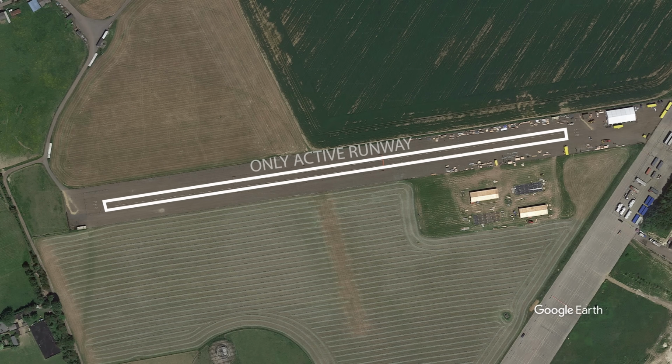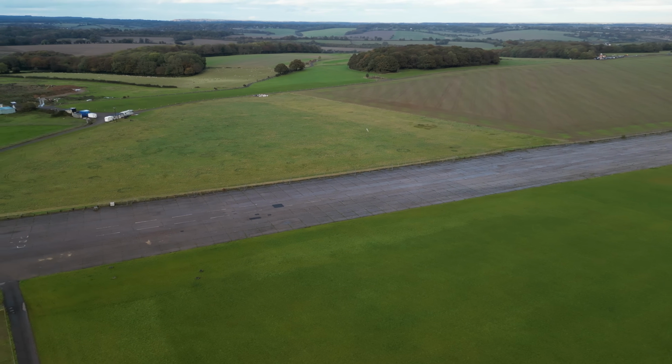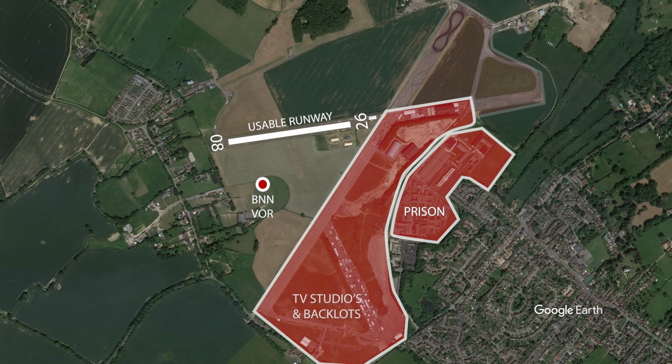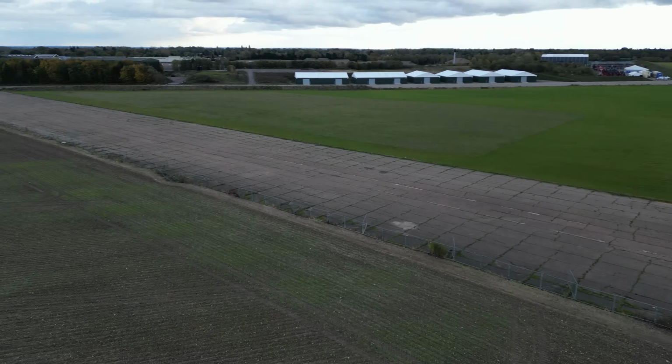Well, when I say aviation is pretty much non-existent, there is a small marked runway for microlight use on part of the original wartime cross runway. It is available for visiting aircraft, however only the marked runway of 08/26 is active, and as with all these private airfields, you must obtain PPR or prior permission and a brief before visiting.